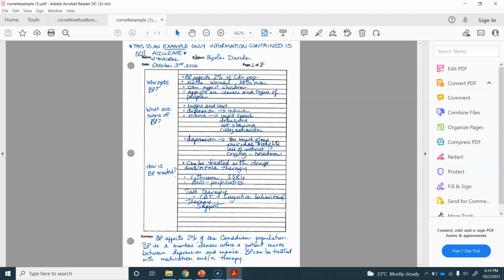The Cornell system says that as you're reading through a chapter or an article, you want to take notes as you're going. So as you're reading, you want to write things down. You're going to use the record section for that, okay? And that's sort of the usual way that we think of taking notes. So again, just using bullet points, using short forms, not writing in full sentences.